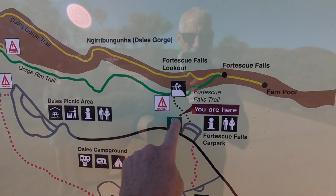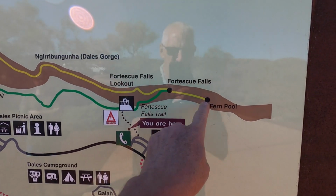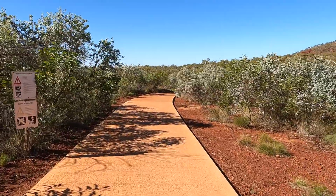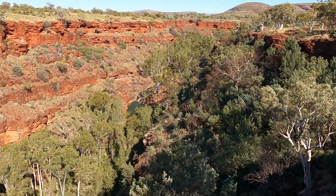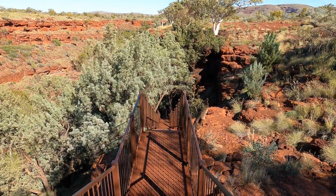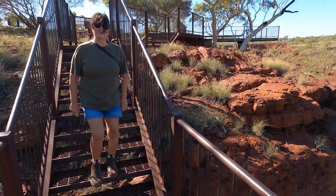We are here. There's a walking path from the car park to the lookout at Fotescue Falls, then walk down to the falls and then on to the Fern pool. They're making it a little bit easy for us here. Got a concrete footpath to the Fotescue Falls lookout. This whole area is really accessible. It's pretty easy going compared to up at Weano. This is the walk down to Fotescue Falls. Nice still walkway. Making it a bit easy for us, aren't they?